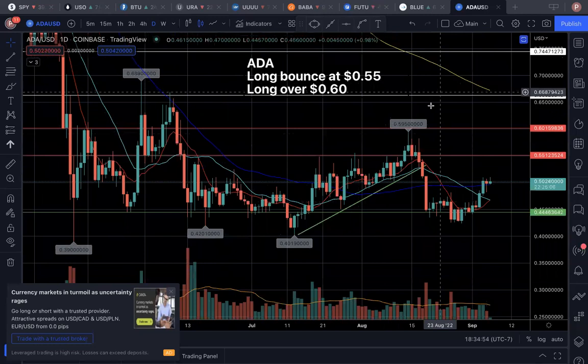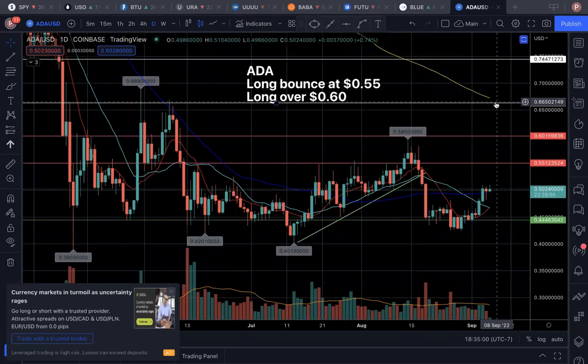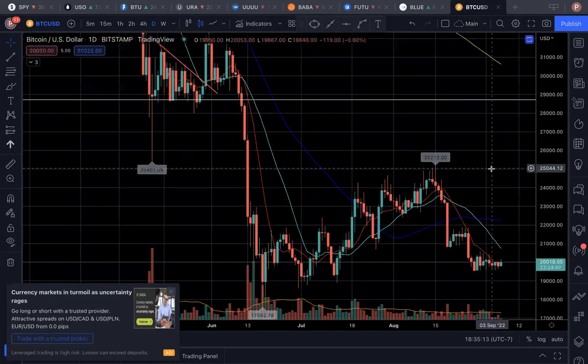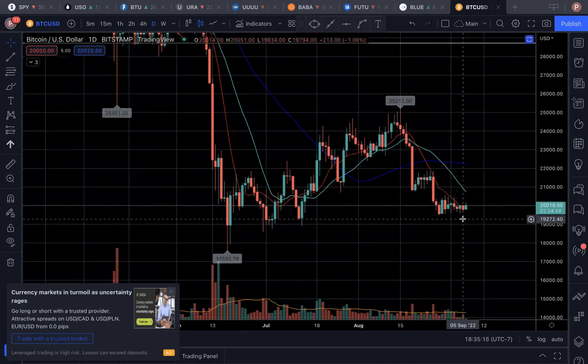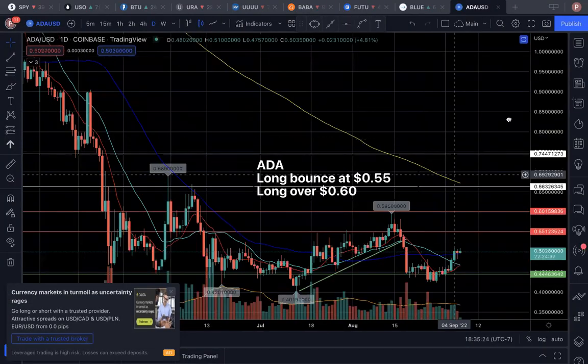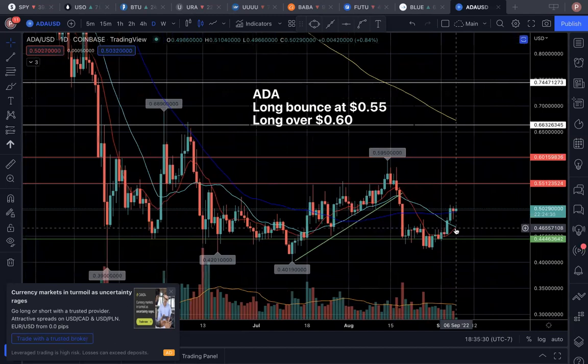So ADA. I want to revisit this one because ADA here is looking very, very good. The reason I say that is that this one is looking very inverse to Bitcoin. If you take a look at Bitcoin here, Bitcoin is currently undergoing a bearish flat formation. And if you translate this chart to ADA, it's leagues different, and we're actually forming an intraday bull flag as we speak.